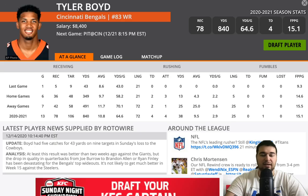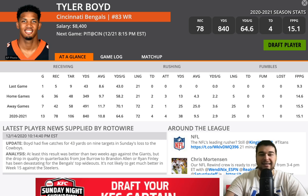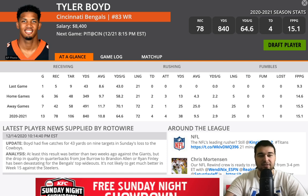Going down and getting into our first Bengal that we'll talk about, it's going to be Tyler Boyd. And honestly, it's so tough to, first of all, play a Bengal, but you have to play at least one, and it's extremely tough to pay $8,400 for a Bengal. Ryan Finley at quarterback, probably the worst matchup you can ask for against the Steelers. So honestly, I'm probably not going to pay that much for a Bengal. I do think Boyd's very overpriced. Yes, he's a very good player, but when you're having Ryan Finley throw to you, going against a tough Steelers defense with such a low total, it's really hard to go up and get Tyler Boyd here.